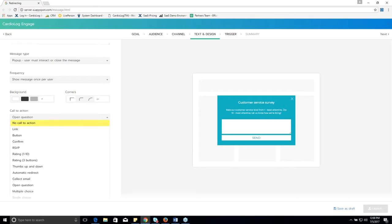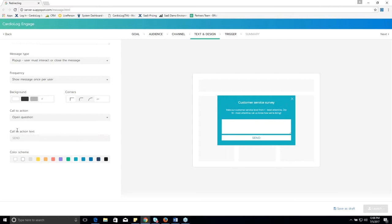There are also other call to actions like links, confirm, collect email. You can even go with multiple choice. You can have an open question as well. The call to action, of course, you can change the text there. You can change the color scheme as well if you would like.